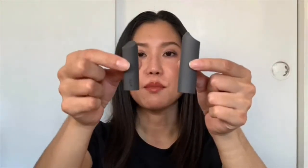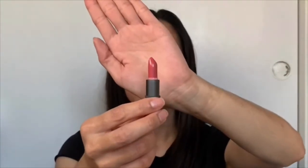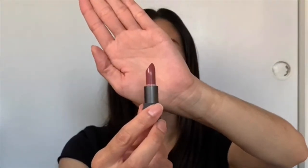Now here is the mini in comparison to the regular full-size lipstick. Here is the shade Fig, and even though it's a mini, I feel like that's still quite a bit of product in here. And here is the Pepper, which I already have the full size of, but it looks like such a me shade that can't hurt to have a backup.